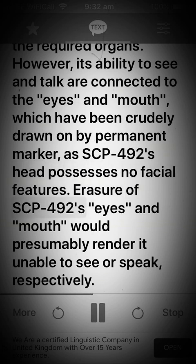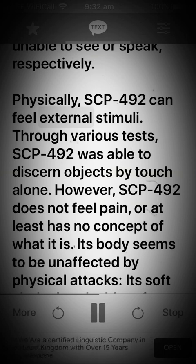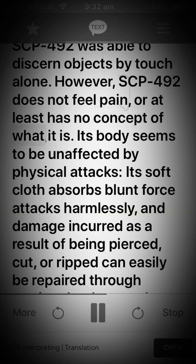Erasure of SCP-492's eyes and mouth would presumably render it unable to see or speak, respectively. Physically, SCP-492 can feel external stimuli. Through various tests, SCP-492 was able to discern objects by touch alone. However, SCP-492 does not feel pain, or at least has no concept of what it is.